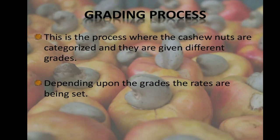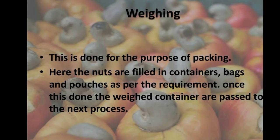And the next process, grading. This is the process where the cashew nuts are categorized and they are given different rates. Depending upon the grades, the rates are settled. And the next is weighing. This is done for the purpose of packing. Here, the nuts are filled in containers, bags, and pouches as per the requirement.